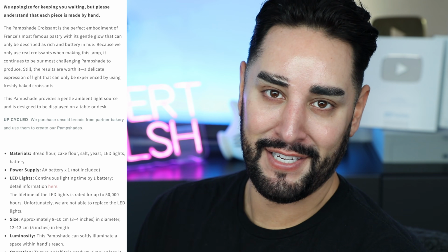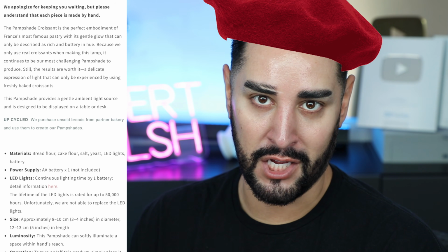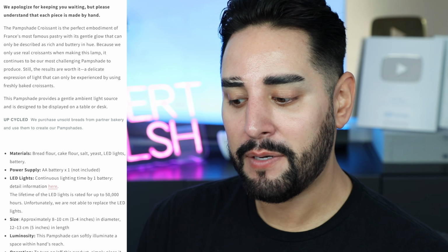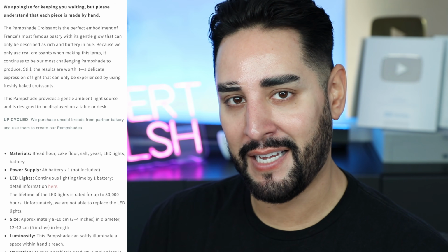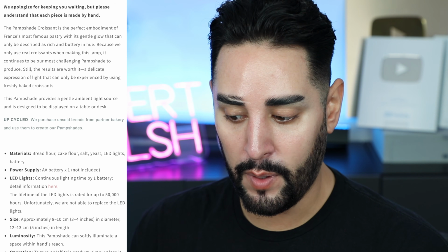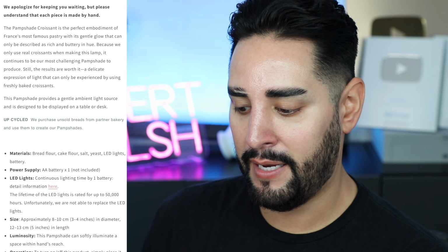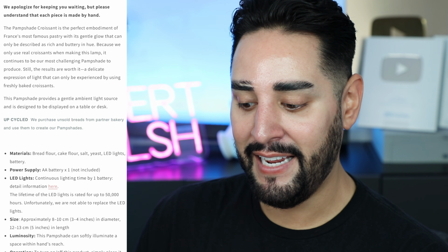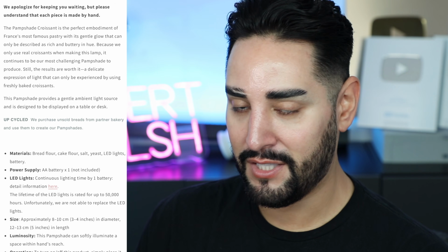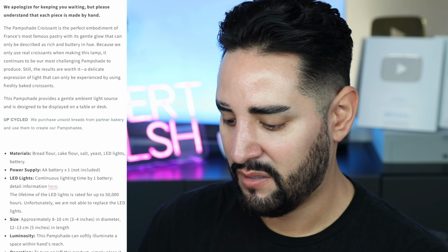A delicate expression of light that can only be experienced by using freshly baked croissants. This Pamp shade provides a gentle ambient light source and is designed to be displayed on a table or desk. Very specific. Upcycled, we purchase unsold breads from partner bakeries and use them to create our Pamp shades. Materials: bread, flour, cake flour, salt, yeast, LED lights, and a battery. So you can make your own. Power supply, oh, the battery's not even included.